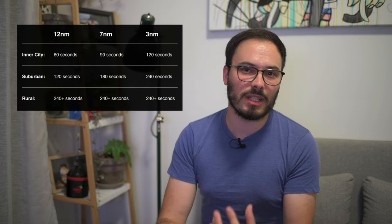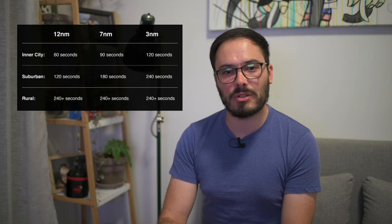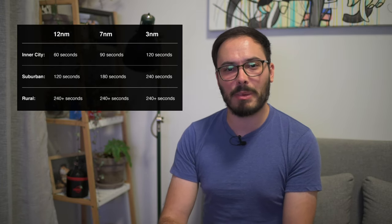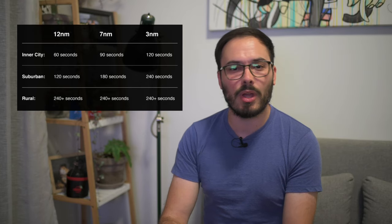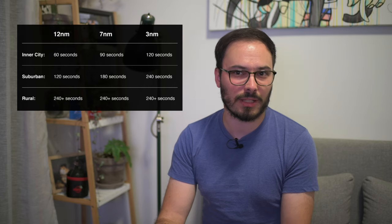Once again, this is broken into inner city, urban, and rural areas. And you'll notice that as the transmission width of your filters decreases, the exposure length is going to go up, and that's because less light is coming through to your camera sensor, so you're going to want to expose for longer to make sure you're exposing correctly.